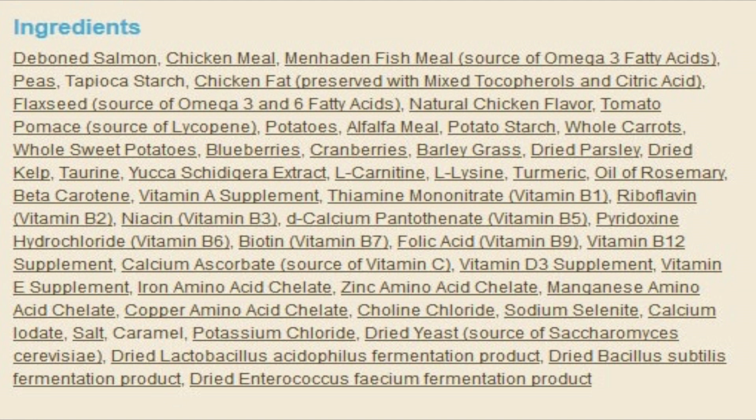And this one is deboned salmon, chicken meal, Menhaden fish meal, peas, chicken fat, and natural flavorings, blah, blah, blah. It's really hard to read this because the lines are making this challenging. There's carrots, there's peas, there's blueberries, there's cranberries, there's barley grass, there's dried kelp. There's all sorts of different vitamins and minerals in this that come across as more of a natural formula. So yeah, you guys can read that one on your own. It's hard to really focus on that.